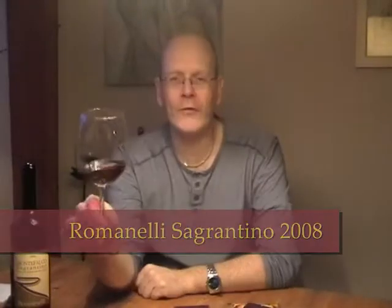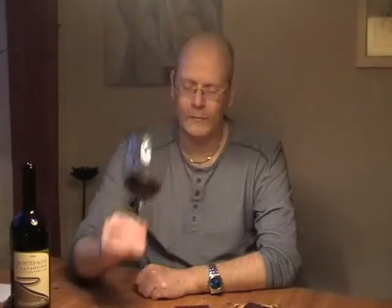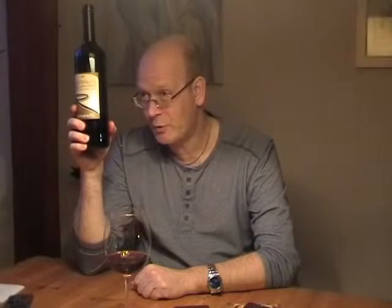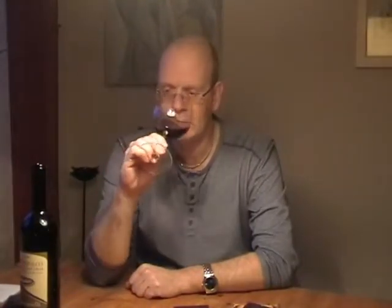So, let's pour this claret red Italian wine, Sagrantino grape. Smells like licorice and red currant. I think that it is matured. It doesn't say how many months in barrel, but 30 months in bottle. So, takes a while to make it.